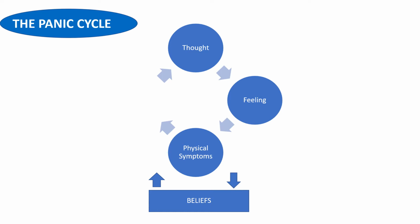Somebody who has had panic disorder for a very long time will be entrenched in the beliefs that the panic attacks are dangerous and that it is essential that they must perform all their safety behaviours. This makes recovery very difficult. If you are not willing or able to reduce your safety behaviours, your panic attacks will never decrease.